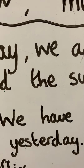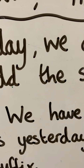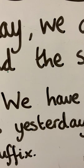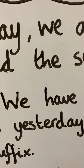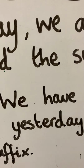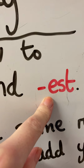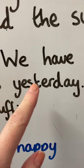So today we're going to carry on learning about suffixes, and we need to remind ourselves of what a suffix is. So can you tell your grown-up if you can remember what a suffix is? That's right. So yesterday we learned that a suffix is a single letter or a group of letters that we add onto the end of a root word, which often changes the meaning of the word. So yesterday we looked at adding the suffix ed, and today we are looking at adding the suffix er, and est.